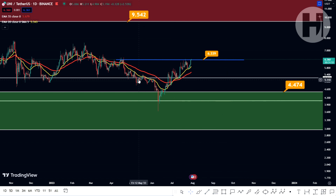As you can see, we did have a back test of resistance here in May, and then we had a back test of support in July. And let me add the price tag. So this would be $5.22. In my opinion, a solid price to be entering.